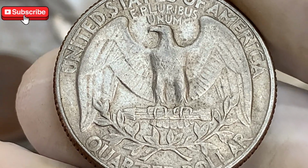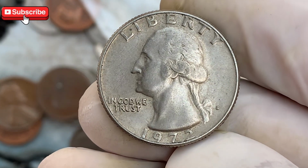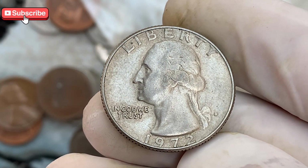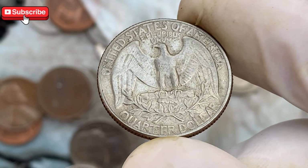Enthusiasts prize these for the clear, crisp nature of the doubling, far removed from random polish lines or scratches. Only a few hundred of these FS101 pieces have been authenticated by grading services, making them a crossover between accessible variety and true minting oddity.